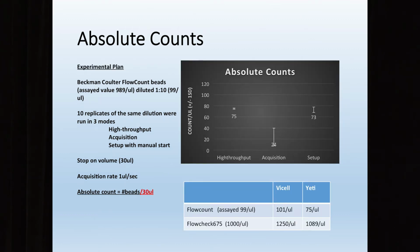And here's the data that we got. So the high throughput mode was really precise, really low standard deviation. I think the CV on the thing was 1% or something. Acquisition mode was terrible. We knew that was going to be awful. Setup mode, that didn't really look too good either. And the count per microliter was kind of all over the place, but none of them were at 99, which we should have had. So I talked to Mike Kisner about it, and he said, we're looking at that volume keyword, and we're just not really sure that it's really recording correctly. Try just using 30 seconds, so we did that, calculated using just 30 seconds. And things actually looked a little better for both high throughput mode and Christine's method, and still pretty bad for acquisition mode. So the very precise measurements, but none of them were really 99, which they should have been.